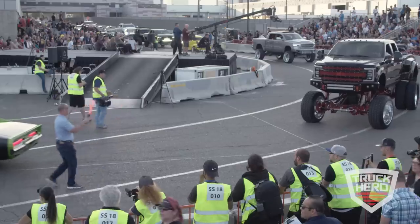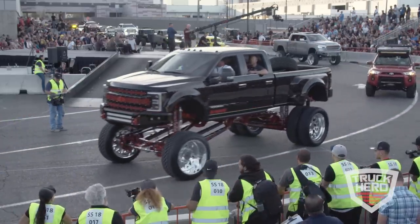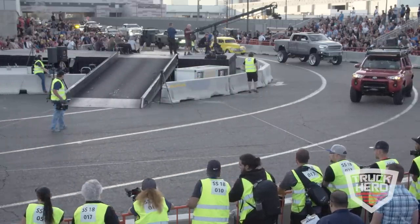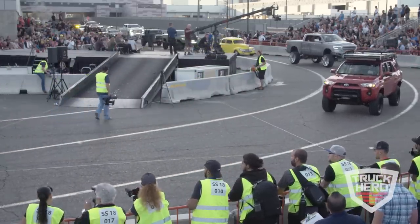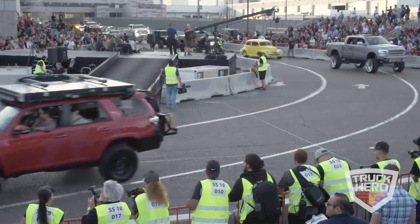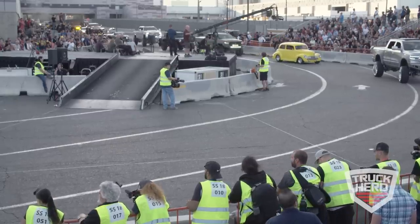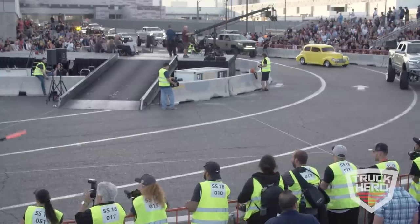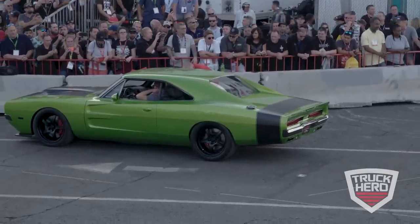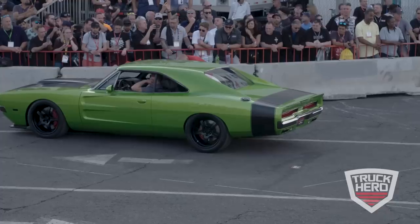Let's take a look at this green Charger. This is a heck of a car. Almost one of the stock Mopar colors for the year. We're taking a look at this Dodge Charger, and although this looks like a radical green, this almost appears to be one of the original colors. Definitely not. It's a custom in-house mix. It's actually a base coat, clear coat, so even though it appears candy, it is definitely not a candy. The paint's amazing.